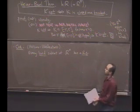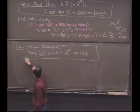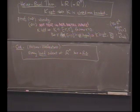Clearly, I mean in Rn as well. Now, why is this a corollary? Is Rn compact? No, not compact. So I can't just apply this theorem.